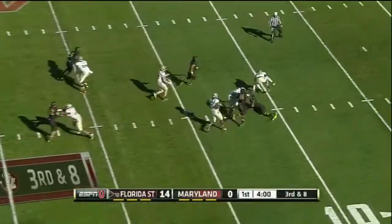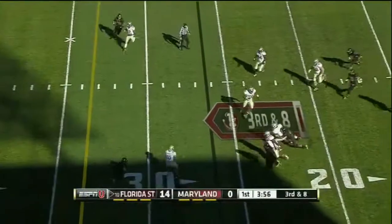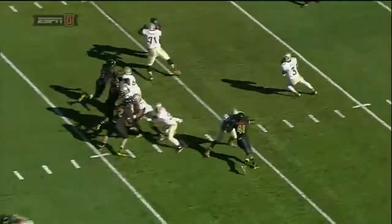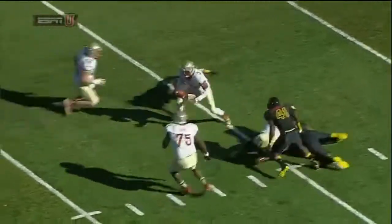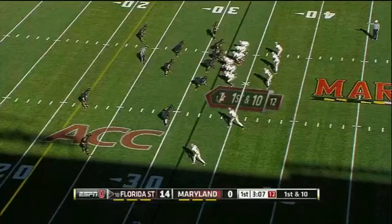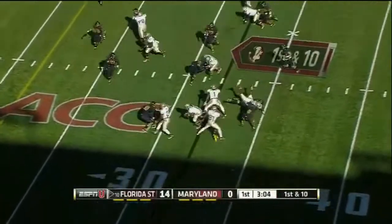Manuel flushed again, stays on his feet, and E.J. Manuel wants to throw on the run, but he'll go down. His offense does a nice job of finally corralling E.J. Manuel. Watch the spin move here. He protects the football, does Manuel, and was trying to get one of his playmakers down the field position for this offense. Deja vu for Maryland last week at Florida State, same situation.